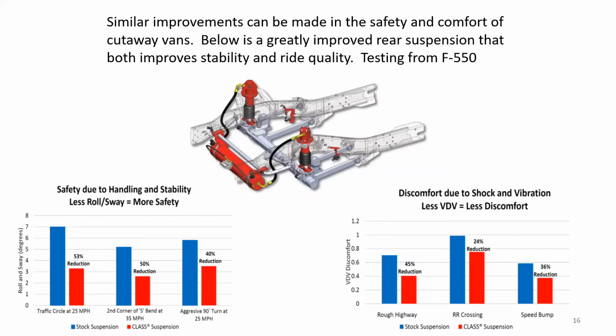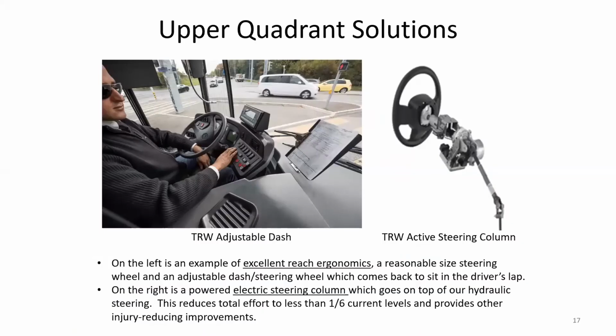This is a big, big deal, and most of this benefit goes to passengers. And we've all been in cutaways that were just brutal, and this solves that problem. Now, we've got some other opportunities to improve both accident outcomes and ergonomic outcomes.